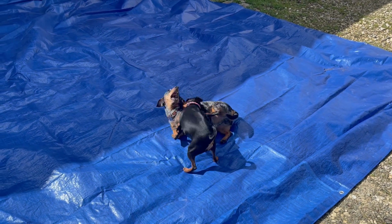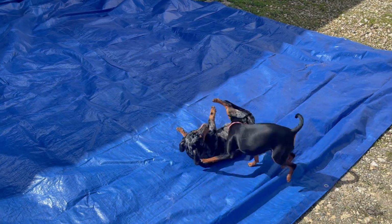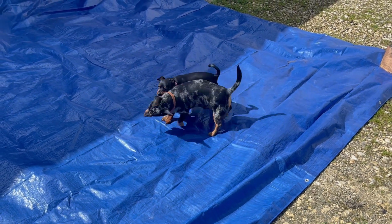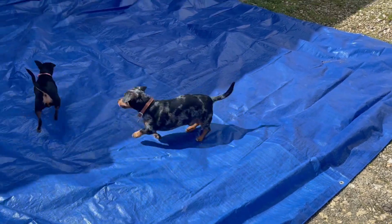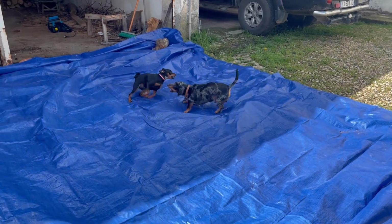And in the ring today we have Flora May, Min Pin, Champion Fighter, and Merlot, Jackson. Submissive. Is that nice plastic sheeting?